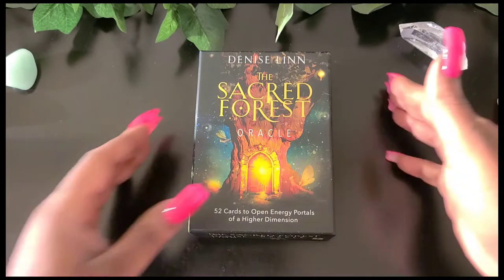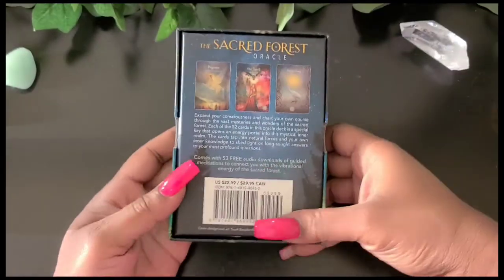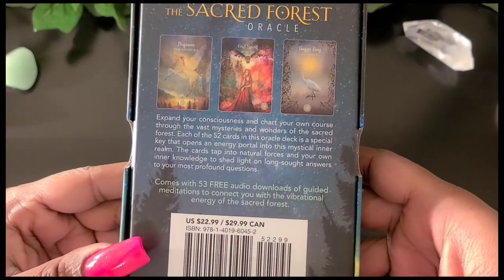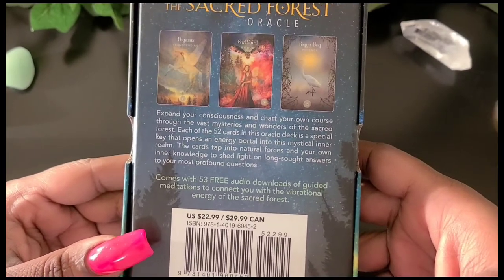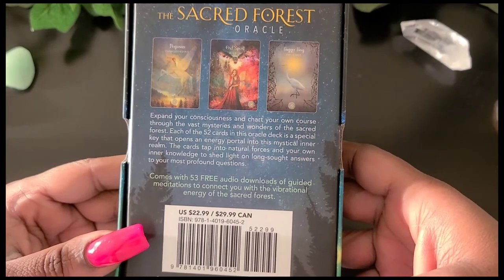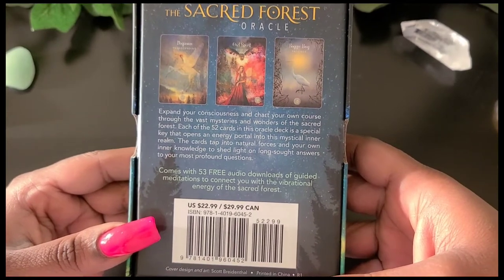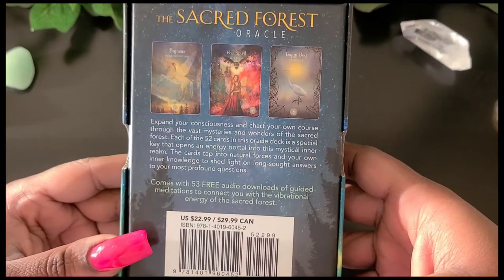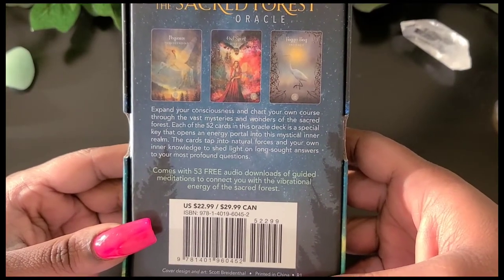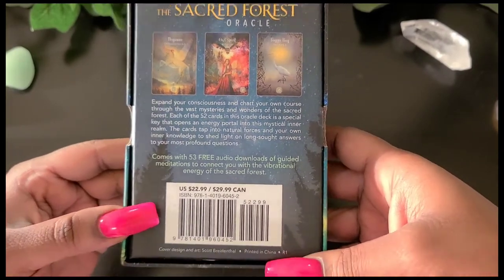And let's get to opening it. So this is the box. And let's see what's on the back. Use your own. Each of the 52 cards. And this oracle deck is a special key that opens an energy portal into this historical inner realm. Comes with 53 free audio downloads of guided meditations to connect you with the vibrational energy of the sacred forest.